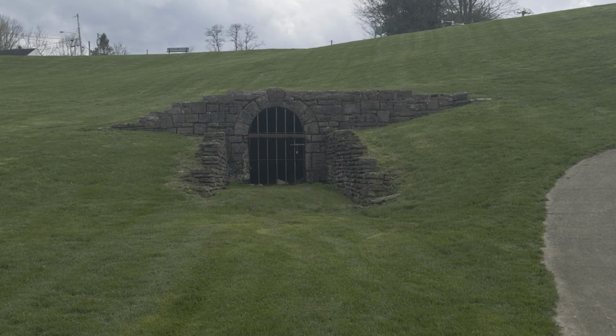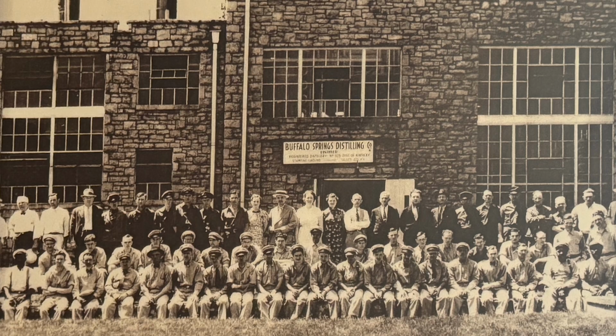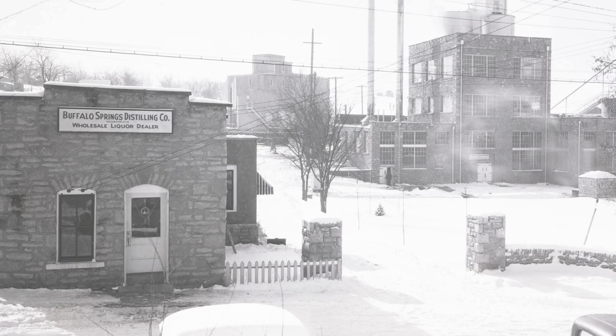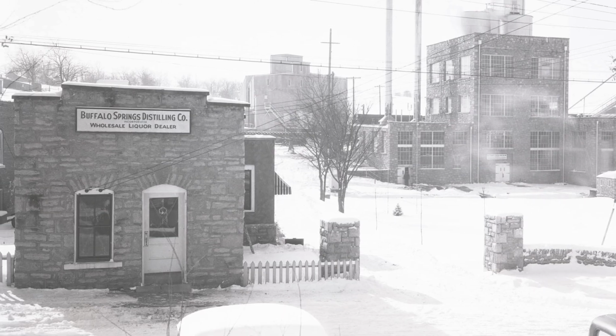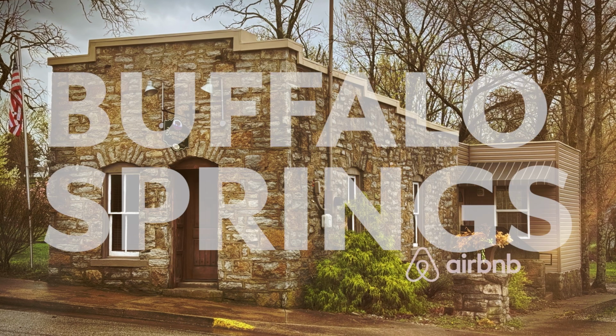The rickhouses are gone, the labels faded, but the soul of Buffalo Springs still runs through this land. Come stay where bourbon was born. This is Neat Adventures, and this is Buffalo Springs.